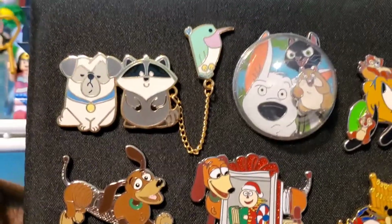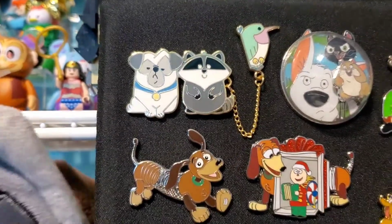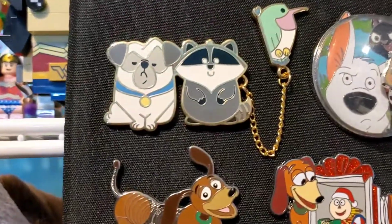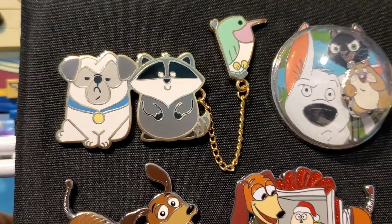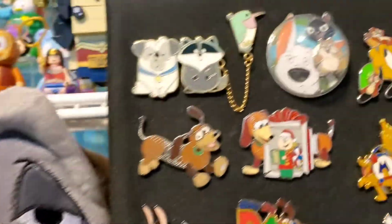First is this. He's honestly my favorite Disney dog, but I don't have a lot of pins of him. I do have another one, but I didn't pull it out because it's a box set. But Percy here with Miko and Flick, I love his face. Look at this face. He's always got this face and it just makes me laugh.